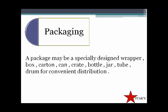Today's topic of discussion is packaging. In the previous video, we studied what branding is. Now we will study packaging. The package of the product is another important means of product identification. The importance of packaging is increasing continuously. Sales are increased through attractive packaging. Traditionally, the function of packaging was to protect the product, but nowadays packaging has become a promotional tool and a major image builder, contributing to the success of the product.